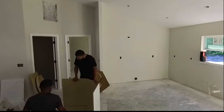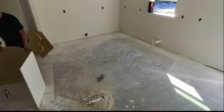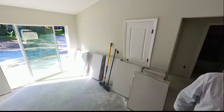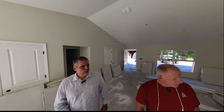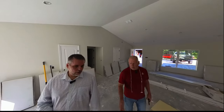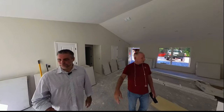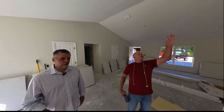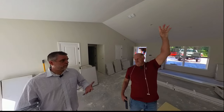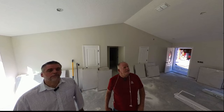Because you got them against that wall there, and then we've got the island out here. And Daniel, this is the first one of these houses he's done cabinets on. So we went over how this island finishes out with the end of the cabinets there, and this finishes out with the end of the cabinets over here, and then it still lines up. It's supposed to center between these two pendant lights.